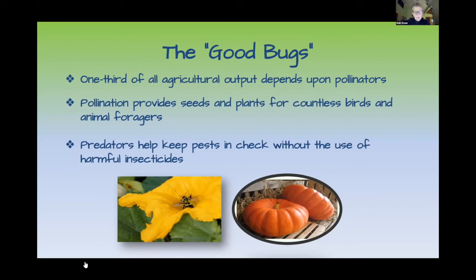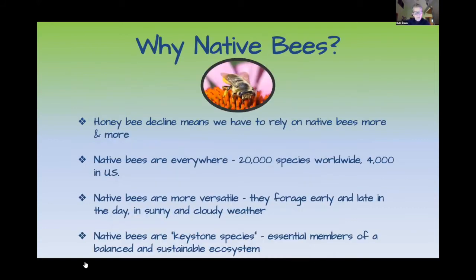Let's talk first about bees. Often people think of honeybees when we talk about pollinators, and indeed honeybees do pollinate many of the fruit and vegetable crops that are important to our diets. However, as you no doubt have heard by now, honeybees have been in decline for a number of years due to pesticides, habitat disturbance, and predators like mites. Now we often need to rely on native bees and other insect pollinators to produce many of our essential crops.